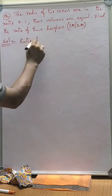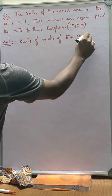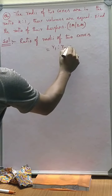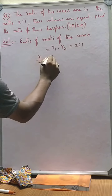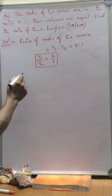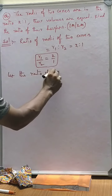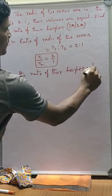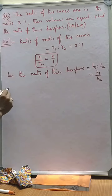Given that the ratio of radii of two cones, let us take it as R1:R2, that is equal to 2:1, otherwise R1/R2 is equal to 2/1. Now let the ratio of the heights be h1:h2, or h1/h2.